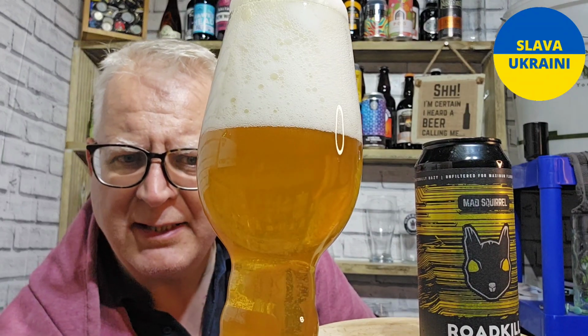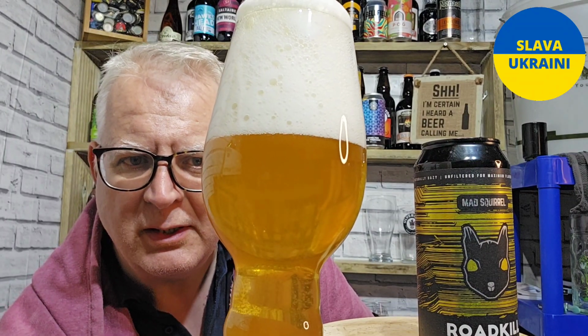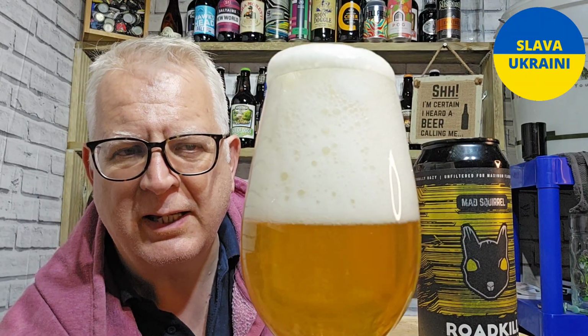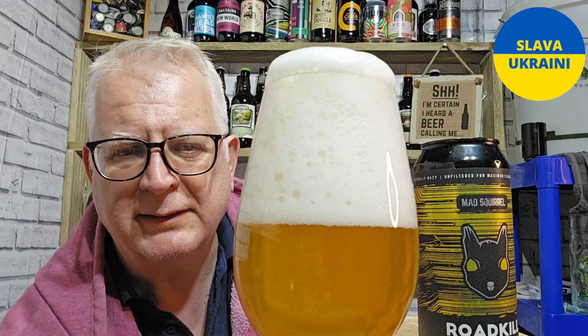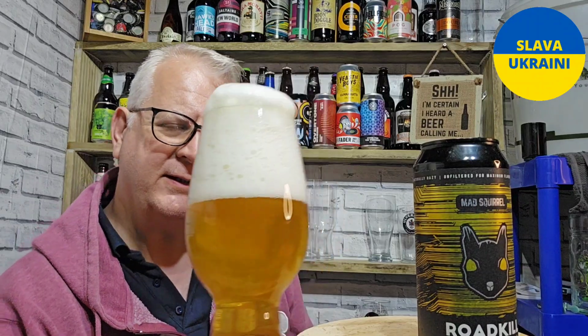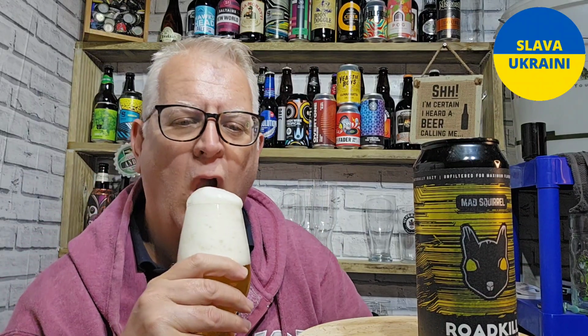So there's a slight haze on that. Masses of carbonation in there. A load of carbonation. And a ridiculous white head. Like I say, I think that's more my fault than the beer's. Looks good. I get some tropical aromas, even from that distance. Just get rid of this head.